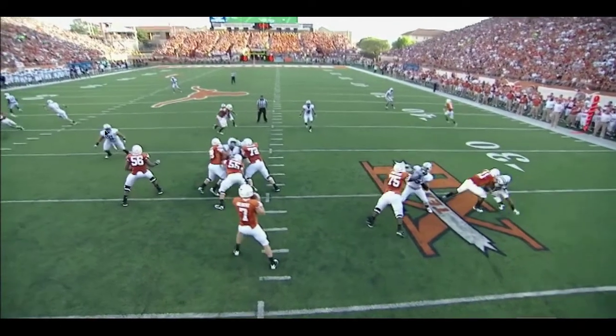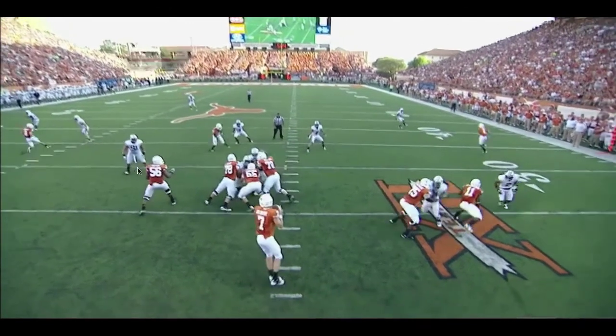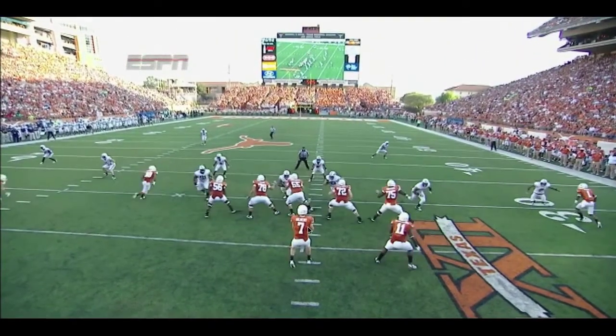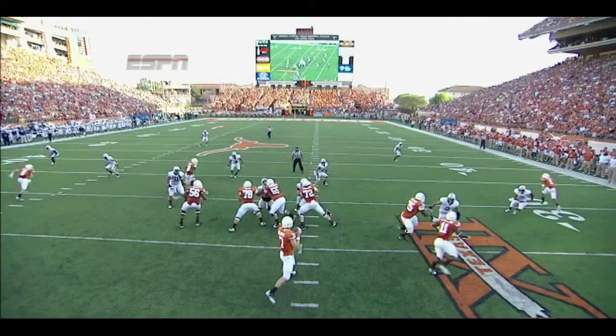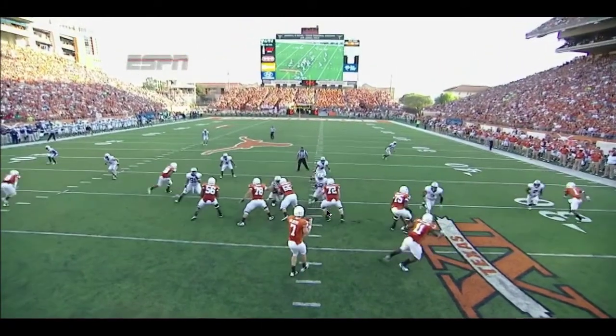But there's something else he should notice as he's reading this play. He should notice this defensive end dropping off, and that should alert him that there's some type of zone blitz happening. The other thing is, as a quarterback drops, generally it's a good idea for him to glance left and right to pick up what's going on on both sides in terms of protection. But that's something that comes with a lot of experience.